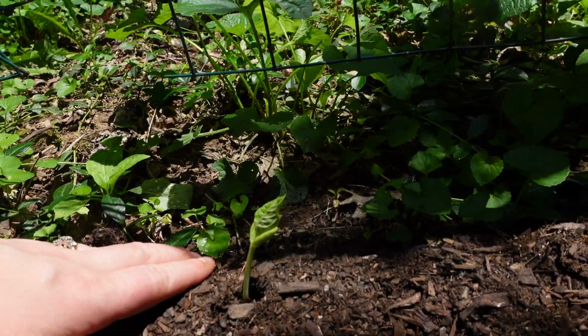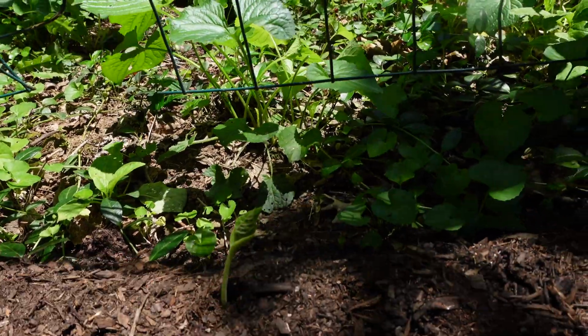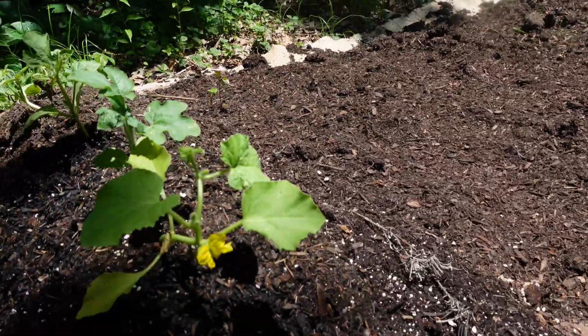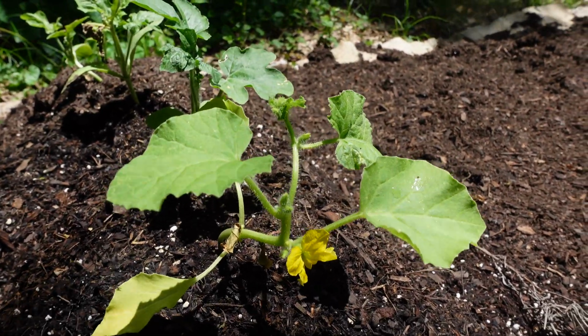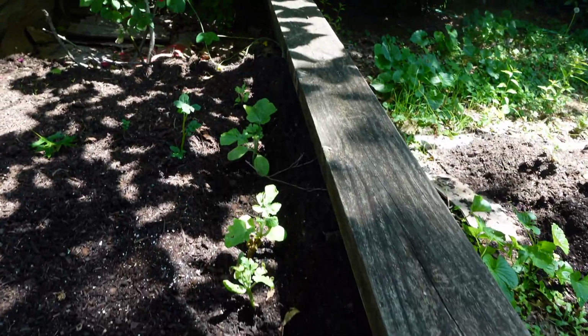Look, right there, our first bean seed, popping out of the ground. Or I guess this is our first pull. The mounds. And look, we already have a flower right there. Look at that. Yay! Our first watermelon flower. The row of melons that we planted on the side.